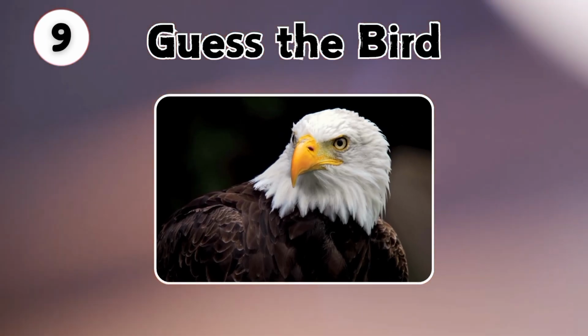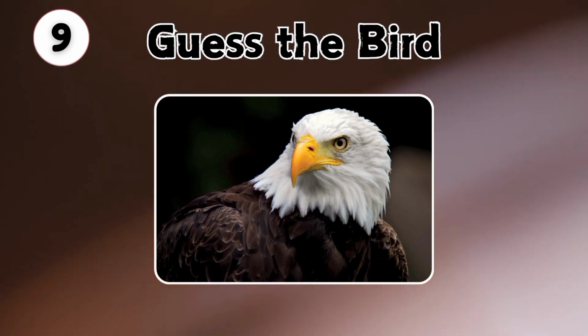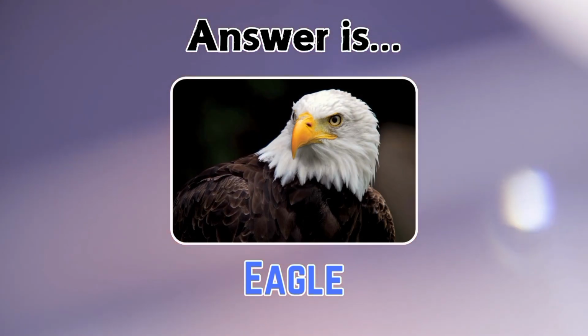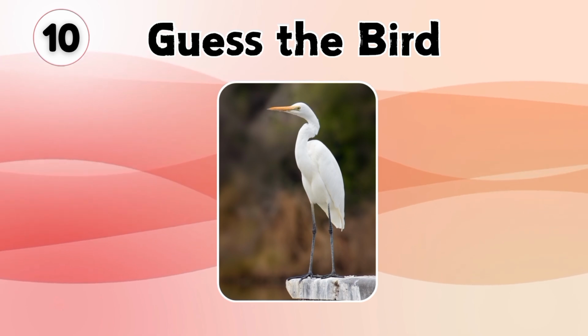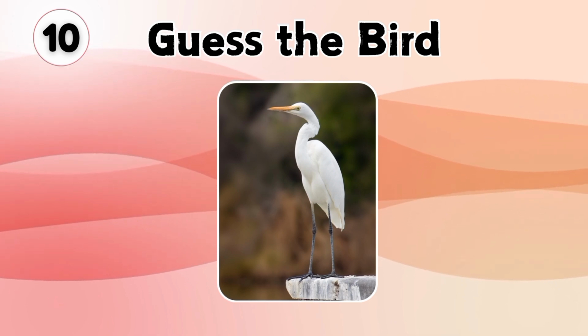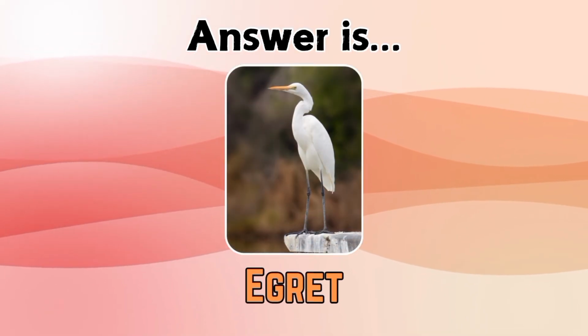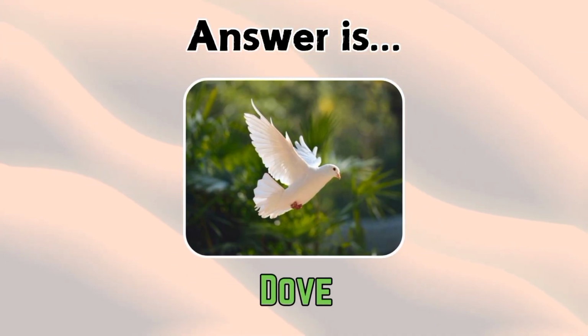Which bird is this? Marvelously! It's an eagle. Guess the bird? Excellent, it's an egret. Next. Awesome, it's a dove.